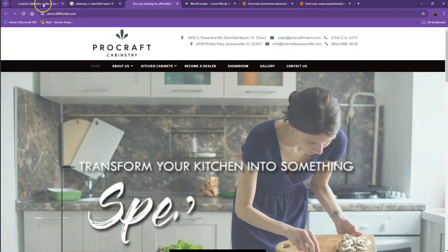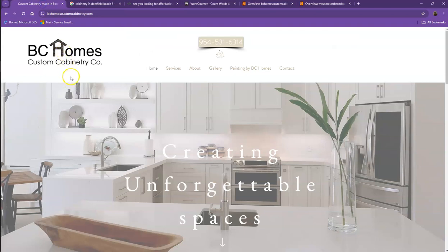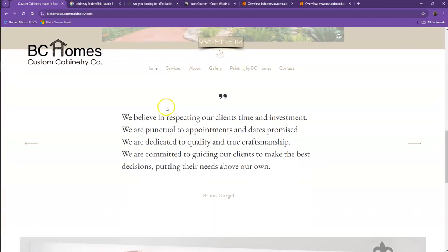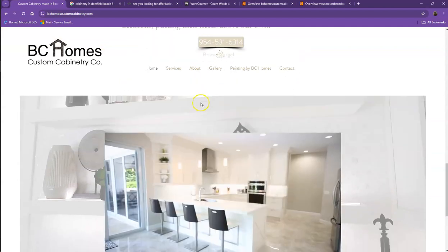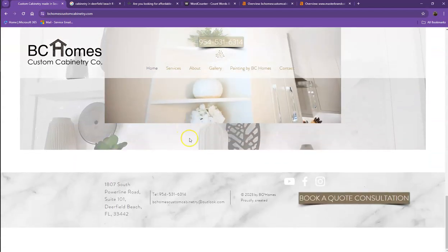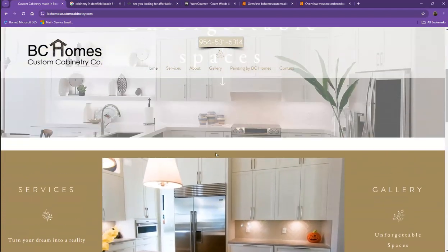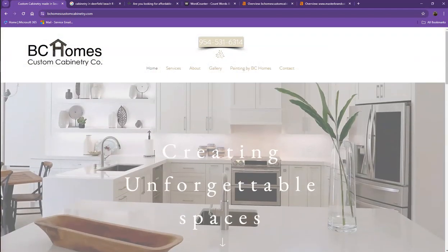So first, we'll start off with your website. You actually have a pretty good looking website. You have your logo at the top, your phone number. You also have good photos, nice layout, good amount of content. You also have your client testimonials, which is really important for a website. So there are just a few things we're going to go over first to make sure we get you on top of the search list.